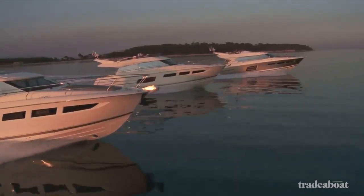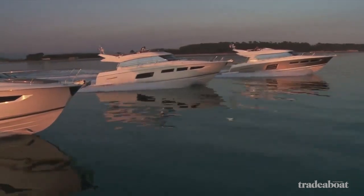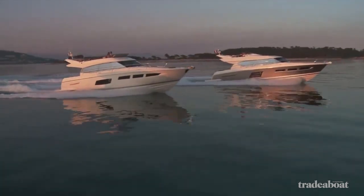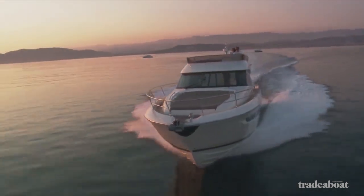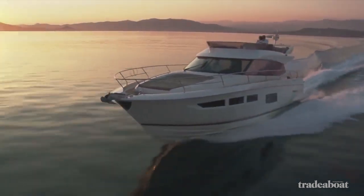It was wow. And then out came the 550. It was stood on this hard stand. It was stunning. We just fell in love with it, and there was no second thought. We transferred the deposit there and then, and we had a boat.